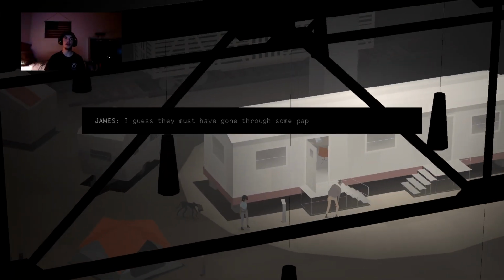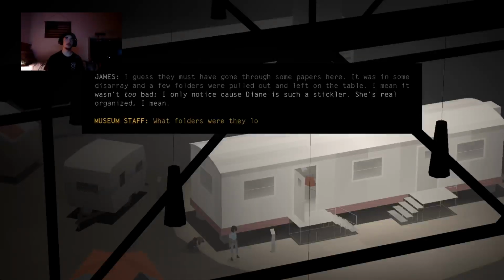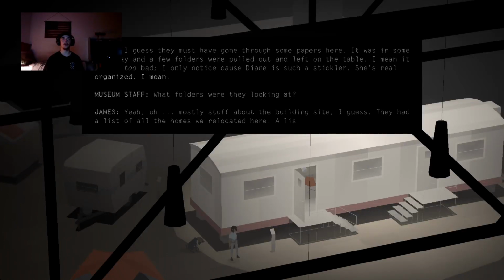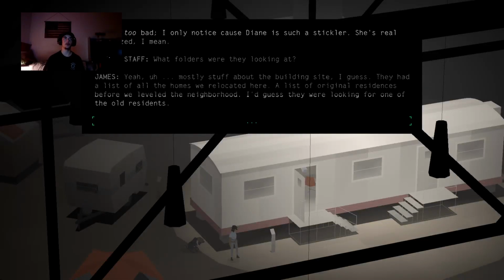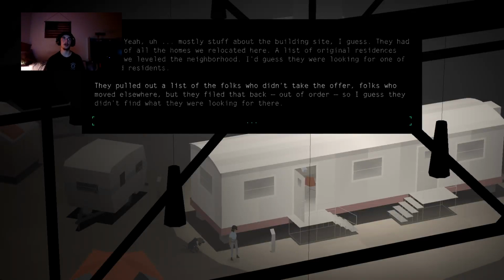James, I guess they must have gone through some papers here. It was in some sort of distillery. A few folders were pulled out and left on the table. It wasn't too bad, but I noticed, because Diane is such a stickler, she's real organized. What folders were they looking at? Mostly stuff about the building site, I guess. They had a list of all the homes that were relocated here, a list of original residents before we labeled the neighborhood. I guess they were looking for one of the old residents. They pulled out a list of folks who took the offer, folks who moved elsewhere, but they filed that out of order, so I guess they didn't find what they were looking for there.